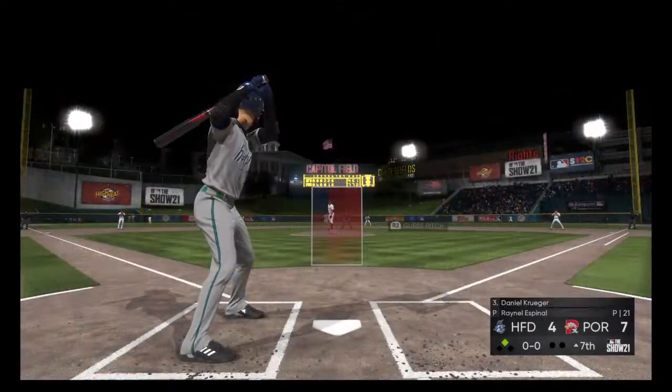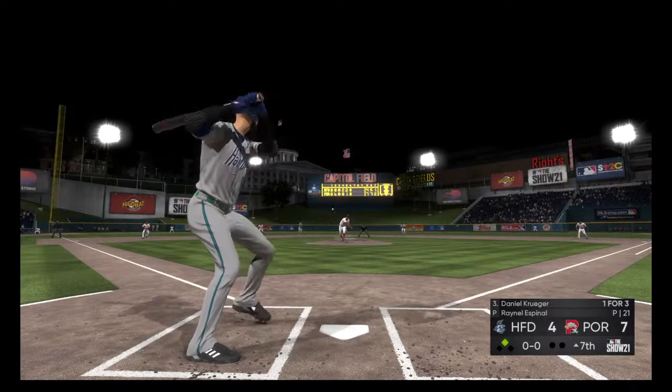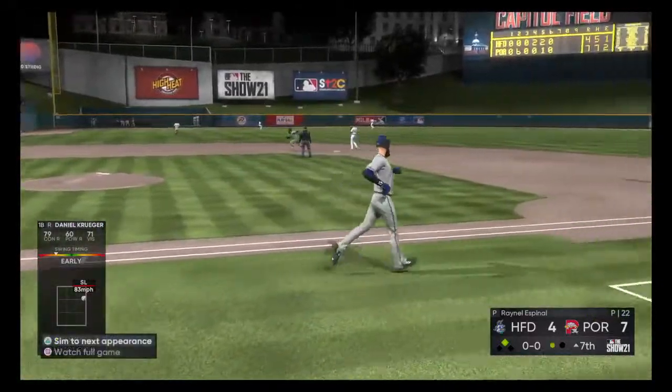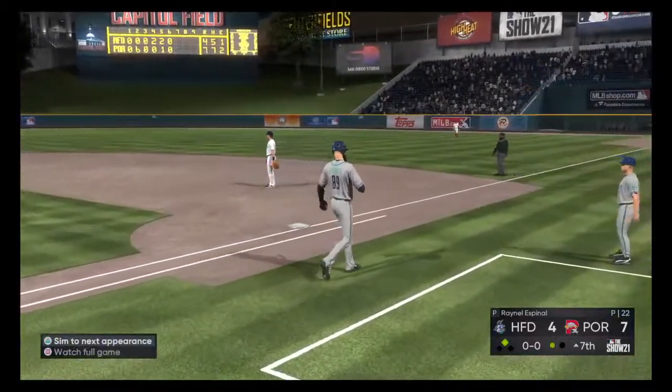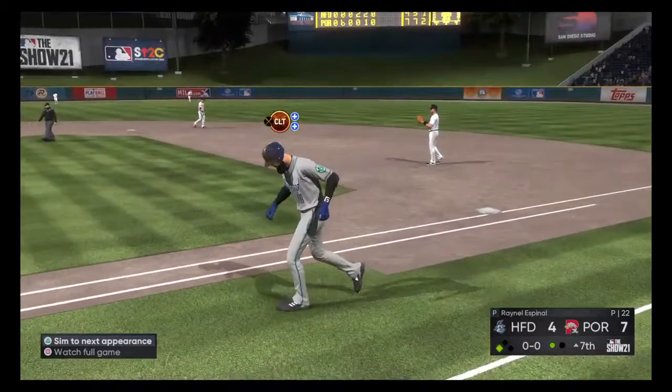Ready to take his hacks again. Daniel Kruger lasted a two-run homer in his last at-bat. From the stretch, here's the pitch. This is line to left. Warren is there, and he'll bring this one in. Hold up here, hold up here, hold up here. And he'll make it up to third safely here with one away.